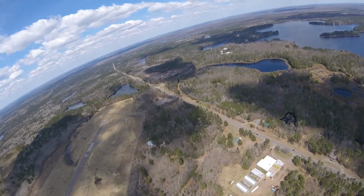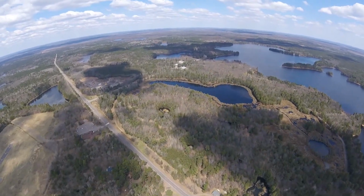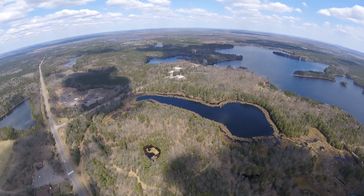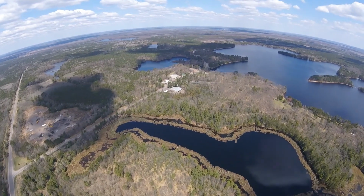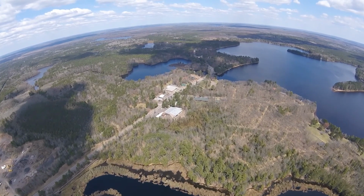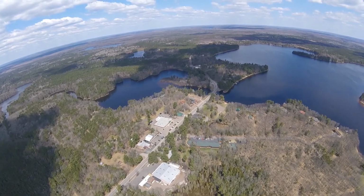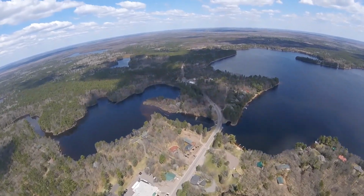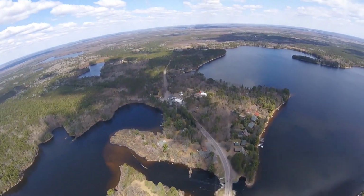Coming up in the center of the screen will be the downtown Manitouwish Waters. And just past that on the Highway W will be the dam and the bridge. And the dam controls the height of the water in the chain of lakes. And coming up past that would be Dietz's service station, and just a bit past that, a little hard to see, is a boat landing.